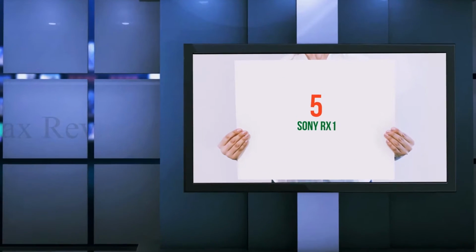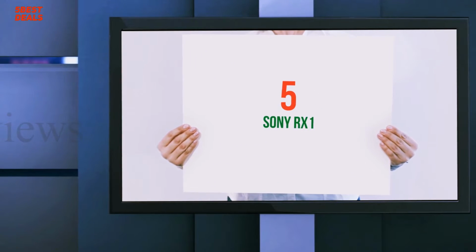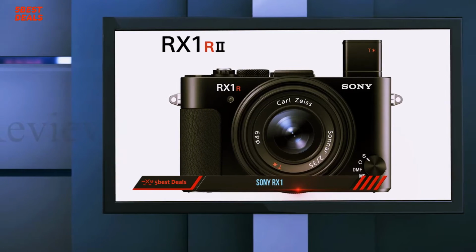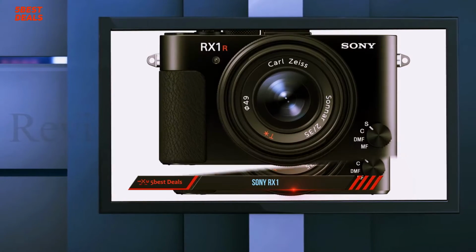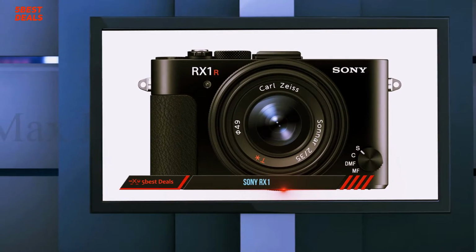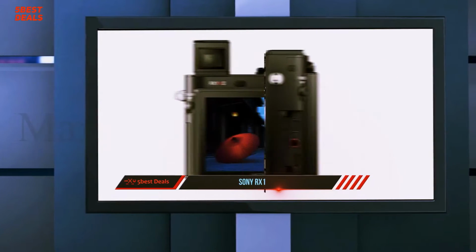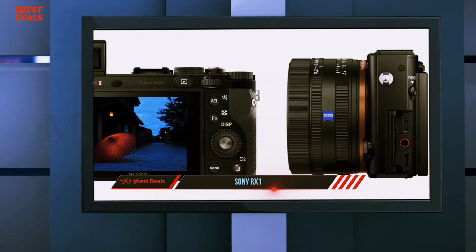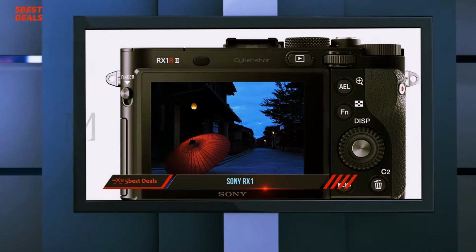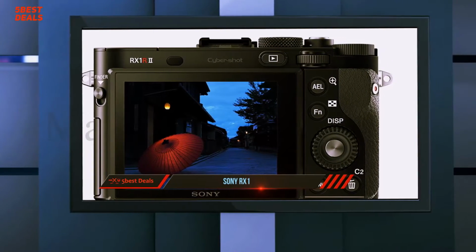Starting at number 5, Sony RX1. Is the full-frame Sony CyberShot DSC RX1 a great camera? Sure it is. But that's almost beside the point. At about $2,800, the real question becomes, is it $1,500 better than its APS-C competitors? Despite the squirming of my inner budgeteer, I have to say that the answer is a qualified yes.